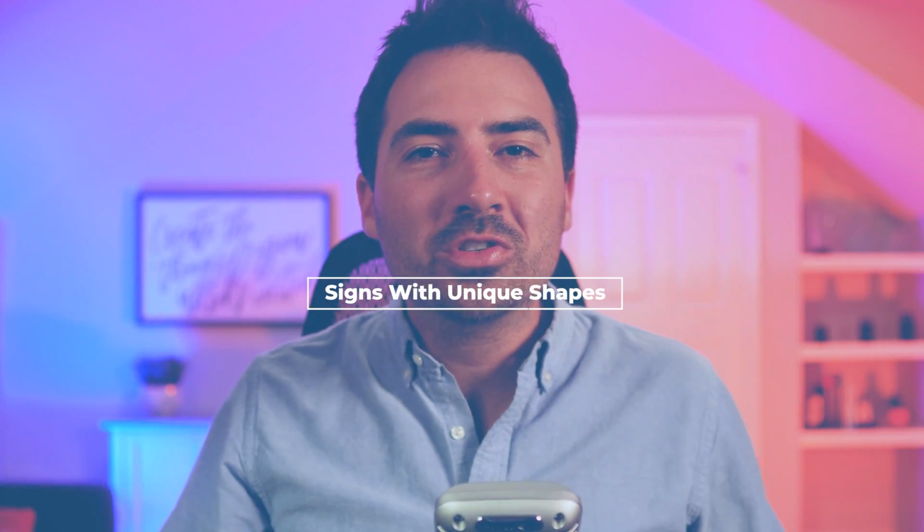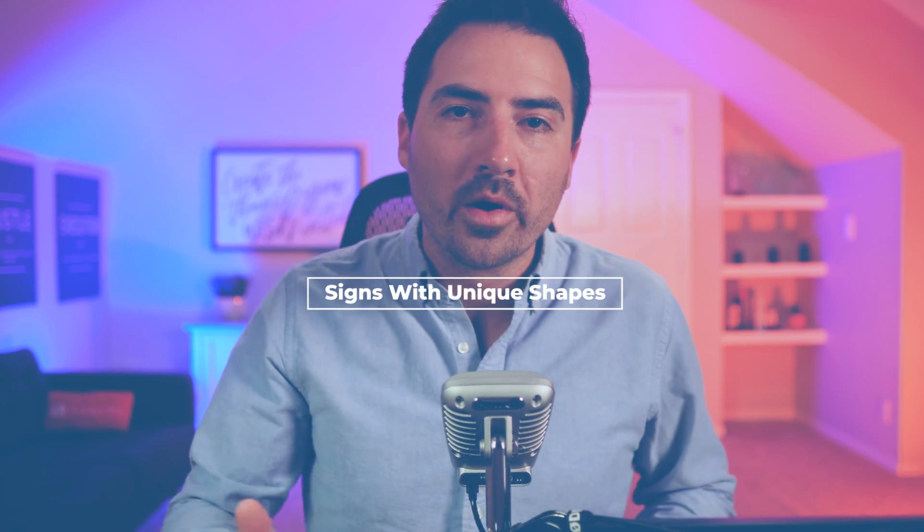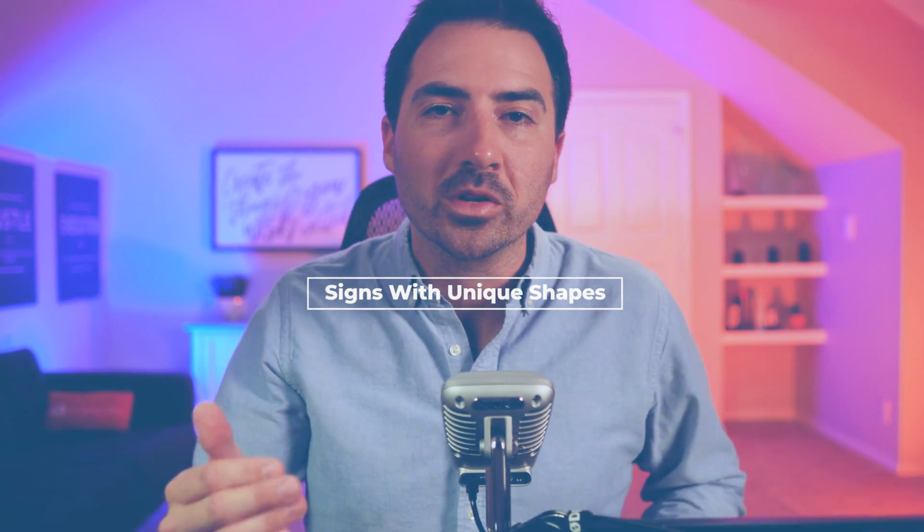Number 4, use signs with unique shapes. It's fairly easy for the average person driving or walking by your neighborhood to tune out real estate yard signs. The traditional square-shaped signage tends to easily fade into the background. A great way to stand out is to use uniquely shaped signs such as circles or rectangles. In addition to that, flashy detailing that shows your brand or personality, such as a stainless steel custom sign frame, eye-catching graphic, or lighting, can also draw eyes to your real estate yard sign.